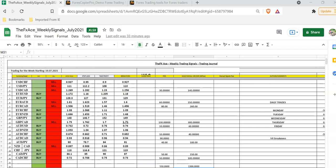I had closed all my positions by Wednesday morning, basically because I wanted to have a couple of days off to rest. Sometimes it's good to get a rest from the markets, reset, recoup. This was probably the best trading week of 2021, and also the best trading month of 2021 so far. So let's get into the setups.